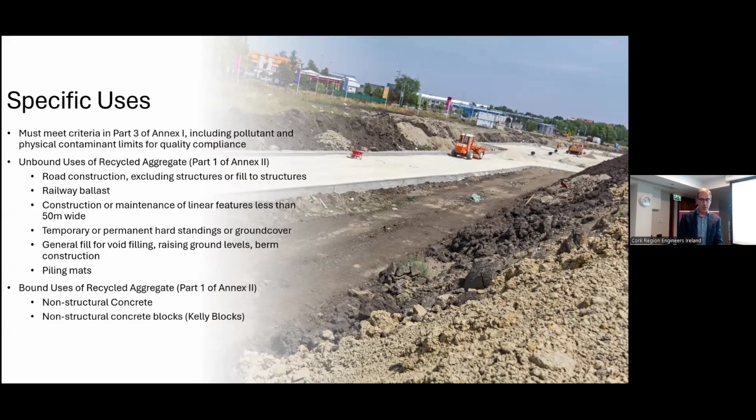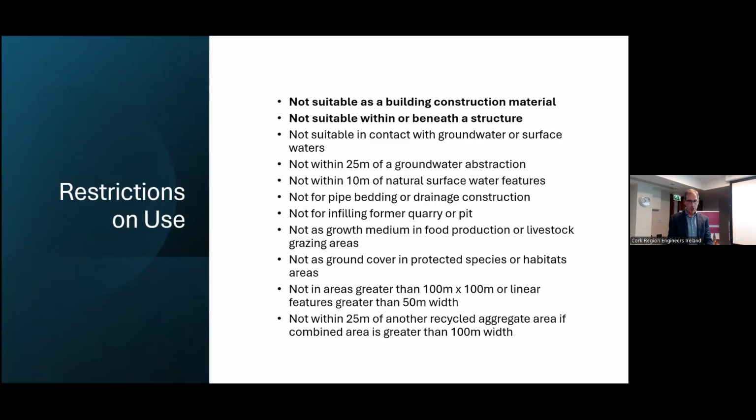Specific uses then are set out in the document. In our case, road construction or railway ballast would be an acceptable use, and that's an unbound use. They also have bound use. You can use it in non-structural concrete. You could use it in making Kelly blocks and that kind of thing. But it also sets out the restrictions. A key point here is it can't be used as a construction material within a building. It's not suitable in a building. It's actually not suitable within a couple of meters of a building, and so it's really for hiding mats, for road makeup, that kind of stuff. There's also certain information about proximity to water and that kind of stuff.